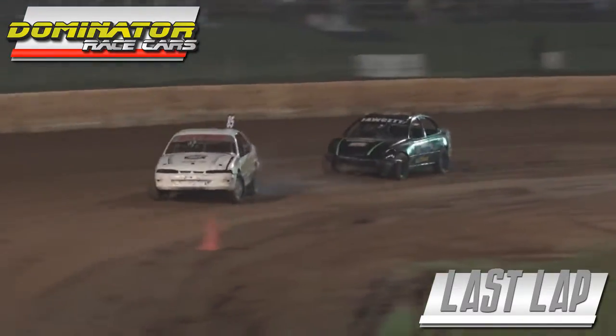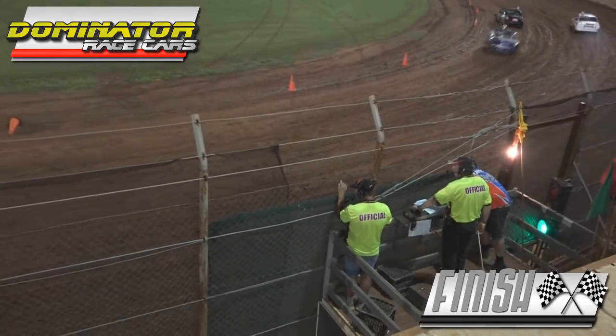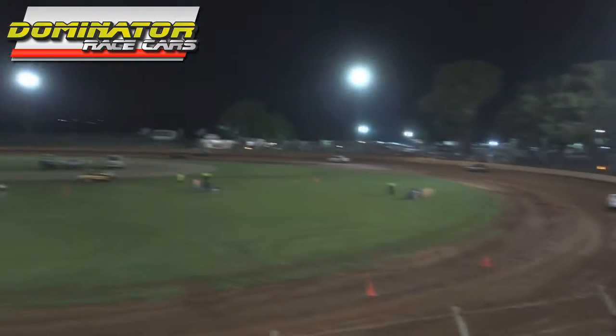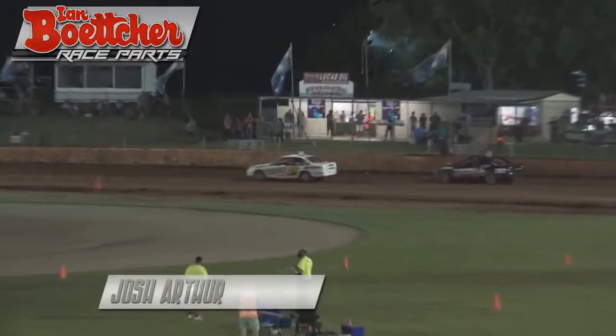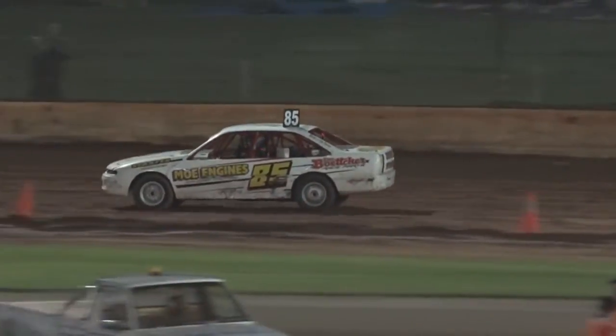Josh Arthur down the main straightaway. Checkered flag time, and Josh Arthur's done it from Stuart Fawcett. Andrew Beaton the next one home. Brodie Fraser-McGee, Jim Cowley and Jack Stead. Put your hands together, folks. Production racing, it doesn't get much better than that.